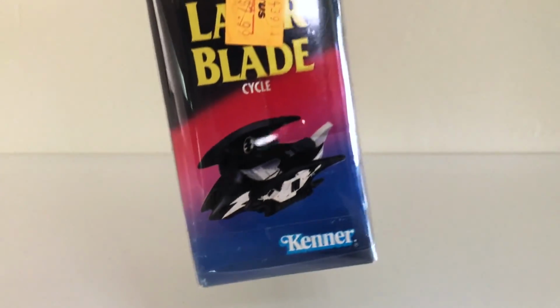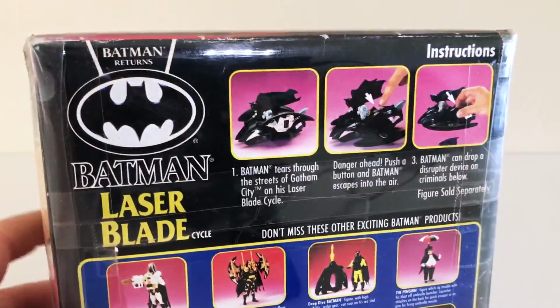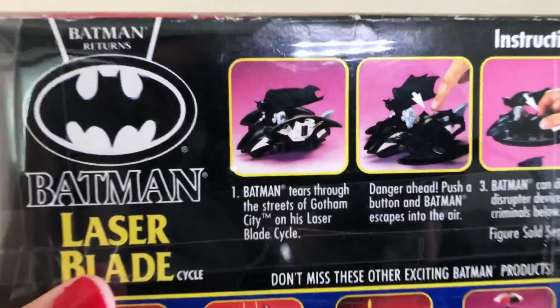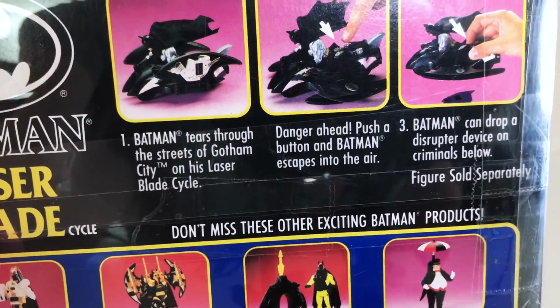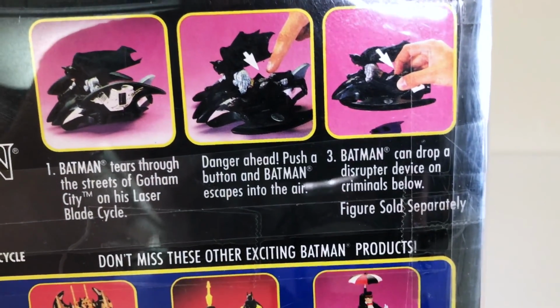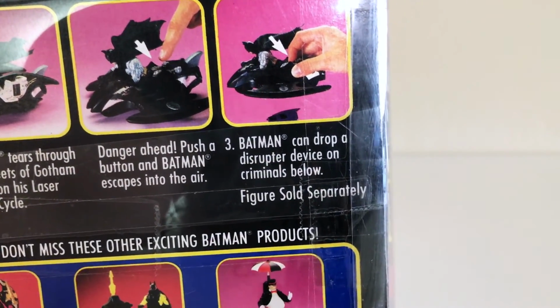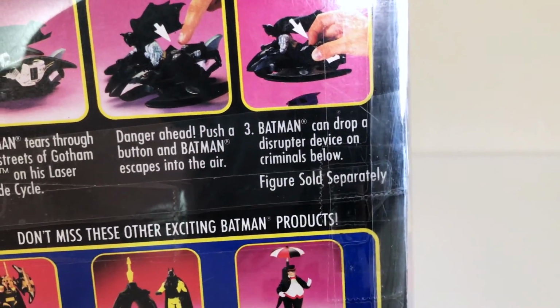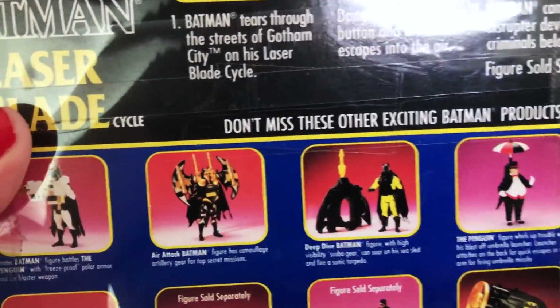And shows you how you can turn it from a motorcycle to a plane right there. So that's fun. You get some instructions here at the back. Tells you that Batman tears through the streets of Gotham City on his laser blade cycle. Danger ahead. Push a button and Batman escapes into the air. Batman can drop a disruptor device on criminals below. Figures sold separately. And don't miss these other exciting products.